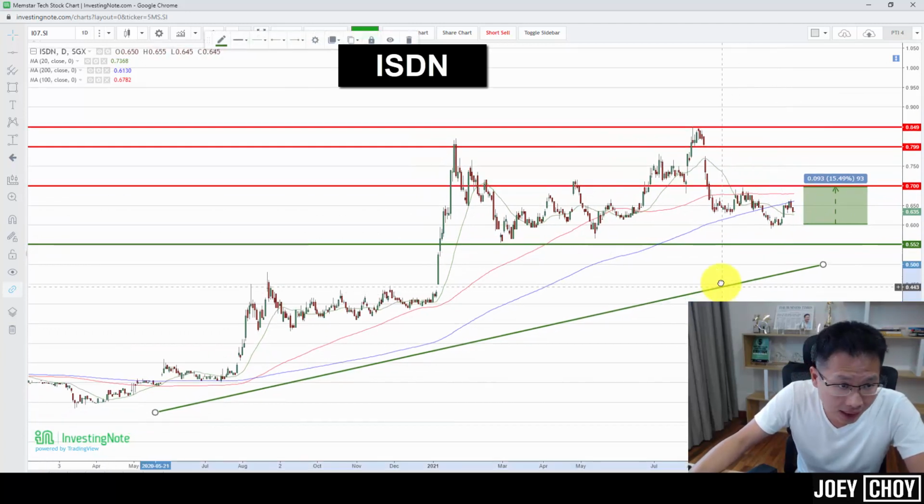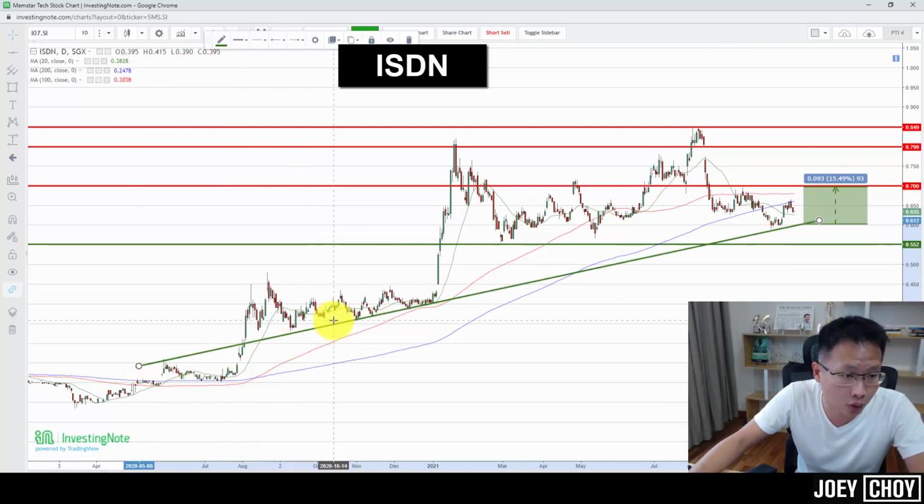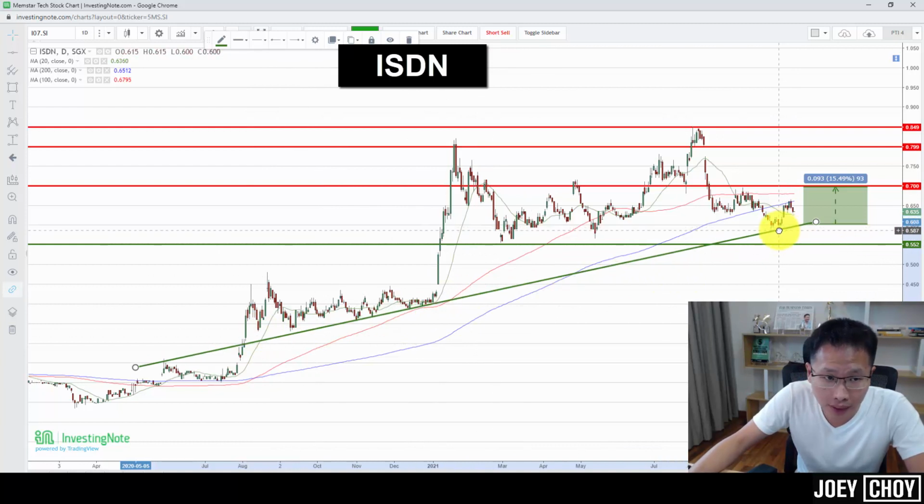So we can also draw, as I say, this upward sloping line. Look at this right here. This is what we call an upward sloping channel support line. That was formed all the way since August last year, connecting the lows, and you can see it forming higher lows. We extend it all the way, and this is also where that 60-cent support is right now, right?